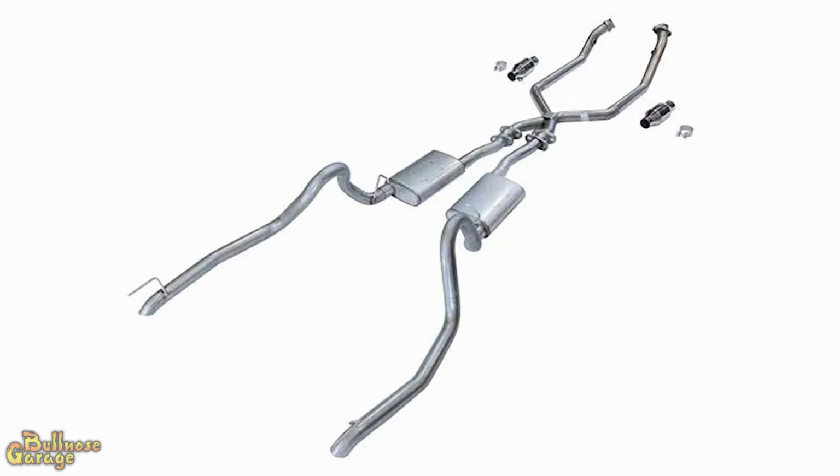Shorty headers are easier to install and still provide good improvements over stock manifolds. And if you really want to optimize performance, consider upgrading to a true dual exhaust system with an X-pipe or H-pipe, which helps balance exhaust pulses and reduces back pressure even further.